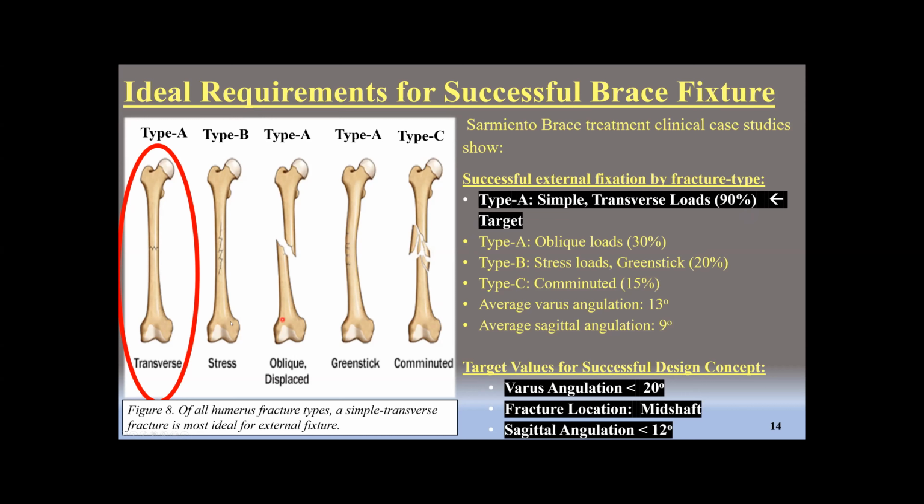Even the type A oblique fracture is not considerable since gravity is involved in the healing process, and the angle can cause a displacement in the reformed bone. Since the purpose of the brace is to apply pressure on the bone region to enhance bone reformation, the transverse fracture type A is the most ideal fracture for a successful process.